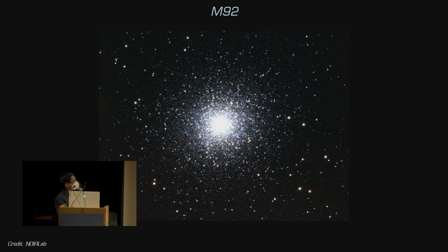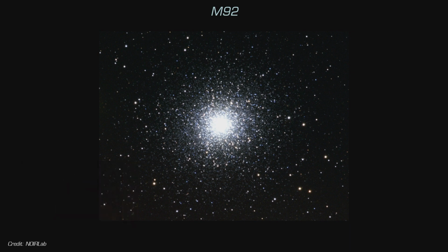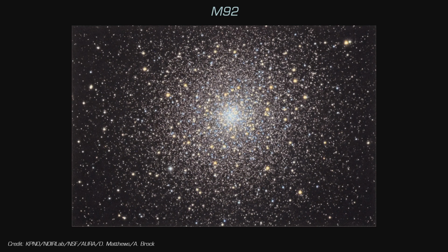So globular clusters, by their name, you get the sense that they're these tightly packed groupings of stars. So this is a relatively old image. Here's a slightly newer one, both taken from ground-based telescopes. And you can see just how many stars are in the center. And all these stars are orbiting each other. So they're basically orbiting in the globular cluster due to their mutual gravity.